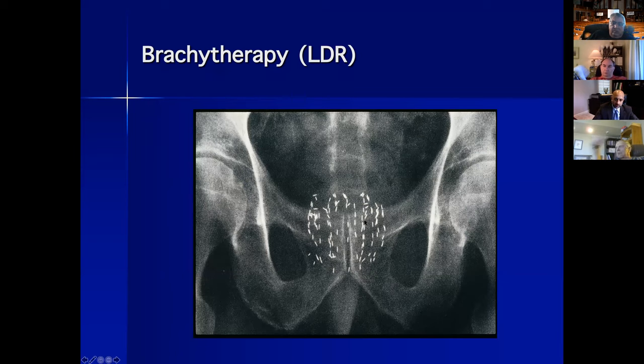So the nice thing about this is that you have the radiation confined to the prostate gland, directly inside. So you don't have to worry about radiation beams passing through the hip and the rectum and other areas. The disadvantage is that some patients will look at that and say, oh, this is barbaric. You guys are putting all these needles in there. Of course, this is done under anesthesia.